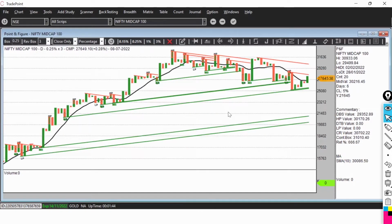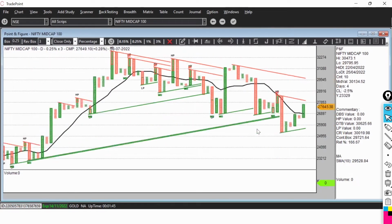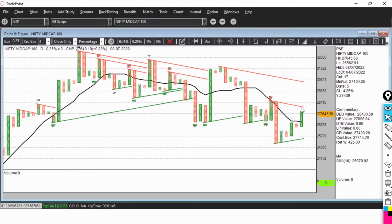In 0.25% box size, the scene is different. It generally happens like this, that in lower box sizes the trend changes first, then it goes to the higher box sizes or higher time frames. So here you can see that the target was around 27,783, which is almost met now, and it is now near this downtrend resistance line. We have to see how it behaves here.